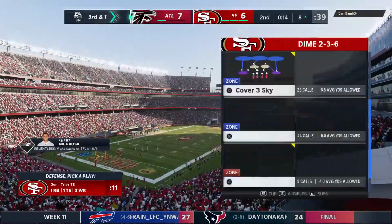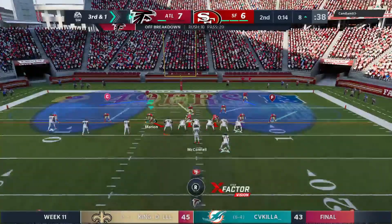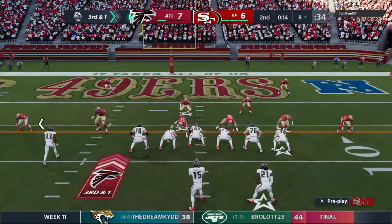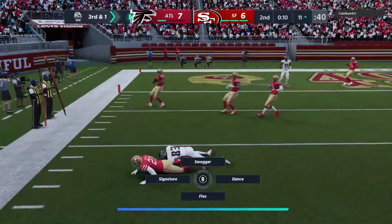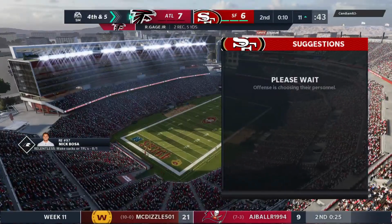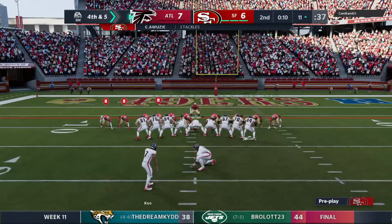And this is 3rd down. This will be play number 8 here on the drive. It's 3rd and a yard. Here's a quick throw out left. It's complete. And this play doesn't go anywhere. Backwards, losing yardage to the 11. Now a timeout signaled for, and they'll get it with 10 seconds to go before halftime. 4th down.